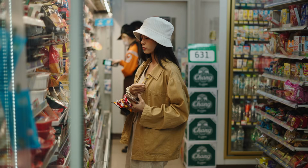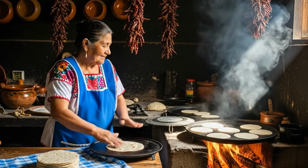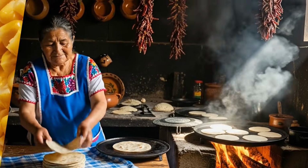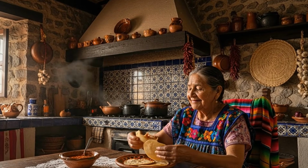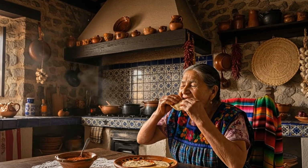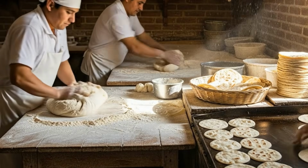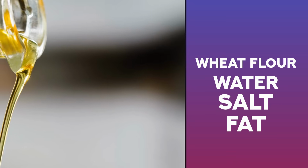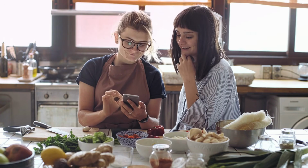Let's start with history, because tortillas haven't always been this complicated. Traditionally, corn tortillas required just 3 ingredients. Nixtamalized corn, water, salt, that's it. Made fresh. Eaten same day. No preservatives needed because they weren't sitting on shelves for weeks. Flour tortillas were only slightly more complex. Wheat flour, water, salt, fat. 4 ingredients. All recognizable, all used in home kitchens for generations.